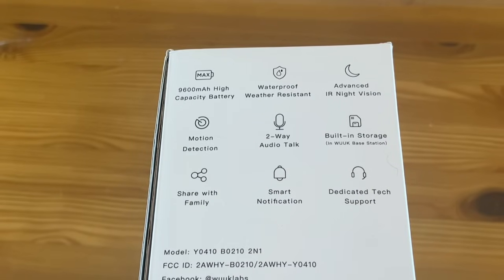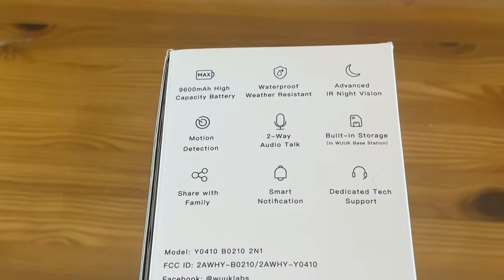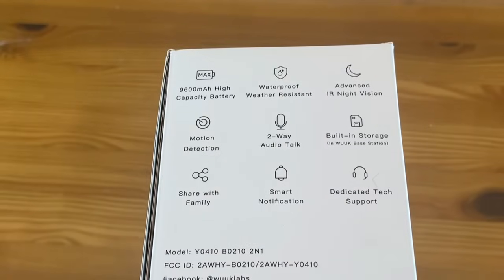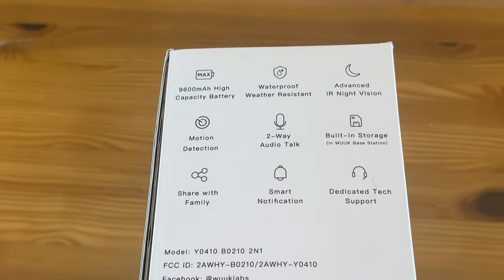the motion detection, the two-way talk, the built-in storage. I love that, right in the base. If somebody grabs the camera and runs away, you still got that storage in the base. You don't have to worry about the cloud, all that stuff. You share it with your family, smart notification, and dedicated tech support.